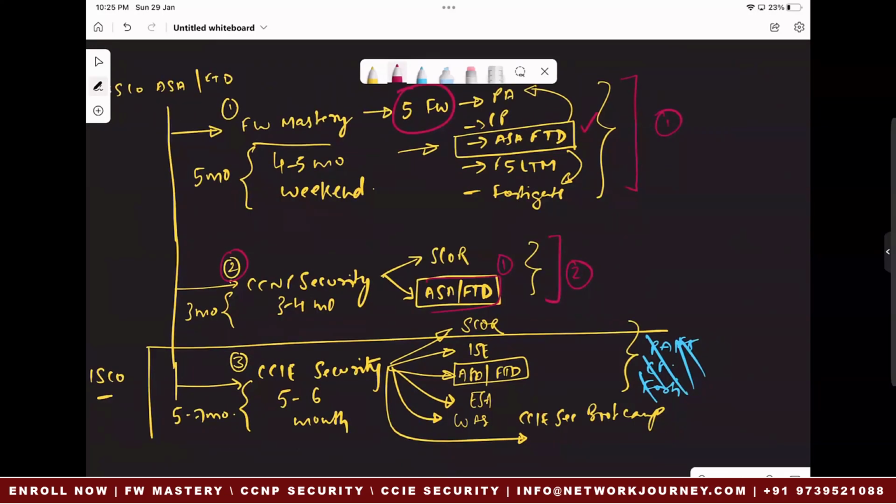And for someone who prefers going with CCIE Security, which consists of various other modules, SCOR, ISE, ASA-FTD, ESA, WSA, bootcamp, and also an automation topic, that's the third course. So for you also, I'll start with the ASA. For the very first module, a lot of guys will be in the same batch, but later on, the person who has opted for firewall would continue that. The person who has taken up the CCIE or CCNP will accordingly follow that. Okay, so this is the pattern we have prepared.